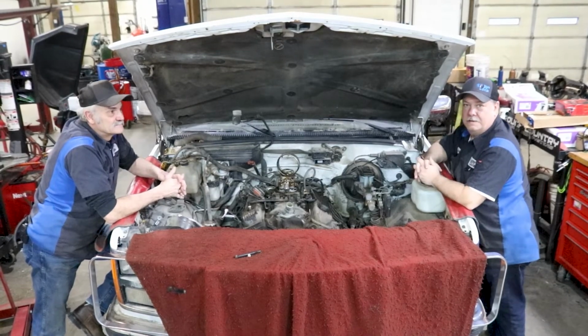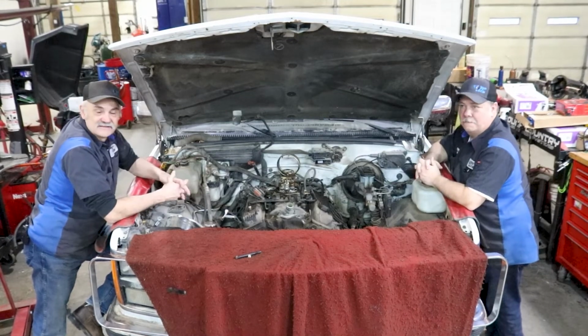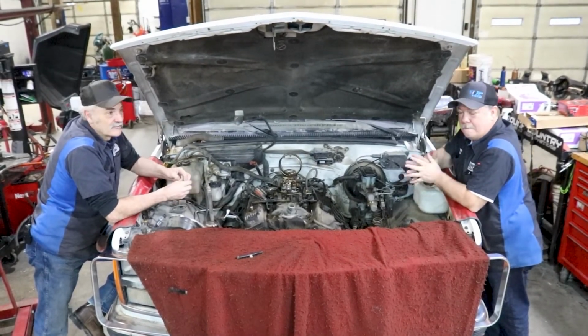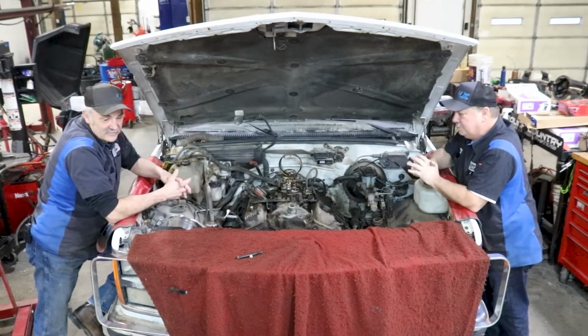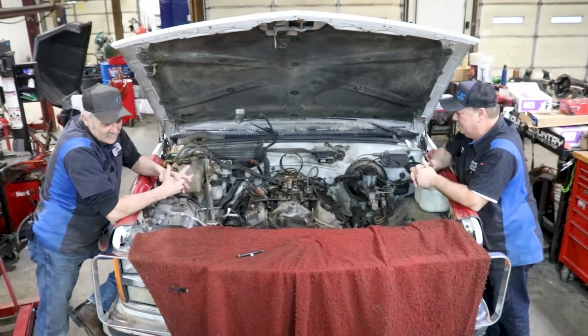Efficient to 350, 400,000 miles on your typical gas motor these days. Well, that's a far cry from what we did. These motors in the day were good for 100, 150. That was about all they were good for. So today, 300,000 miles ain't that big a deal. Nope. So we don't make power.